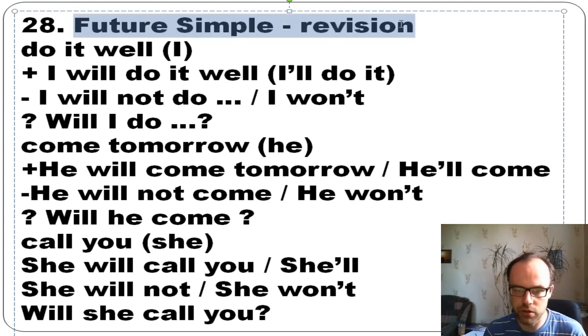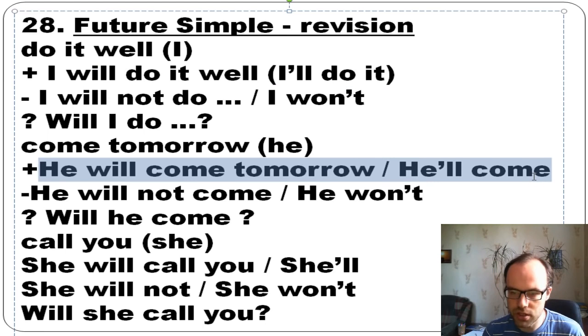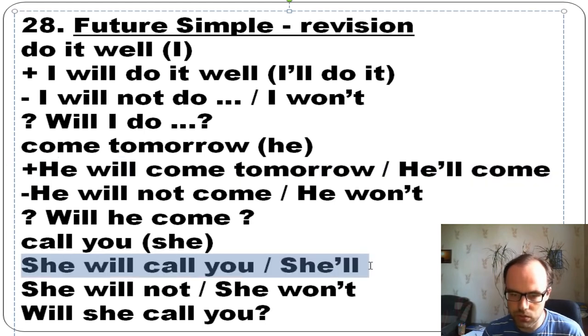So, future simple revision. I will do it well, or I'll do it well. I will not do it well, or I won't do it well. Will I do it well? He will come tomorrow, or he'll come tomorrow. He will not come tomorrow. He won't come tomorrow. Will he come? She will call you. She'll call you. She will not call you. She won't call you. Will she call you?